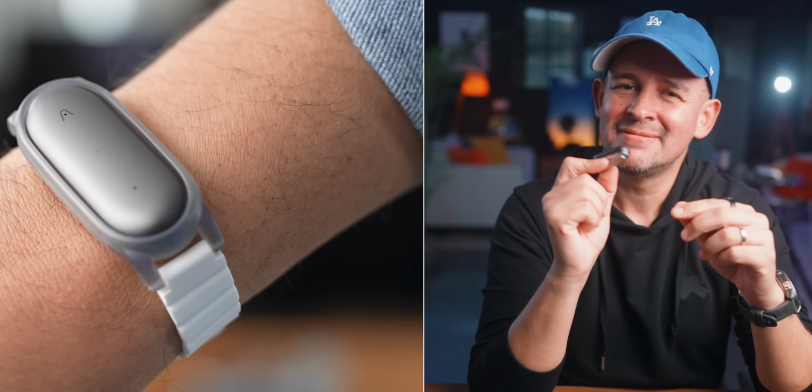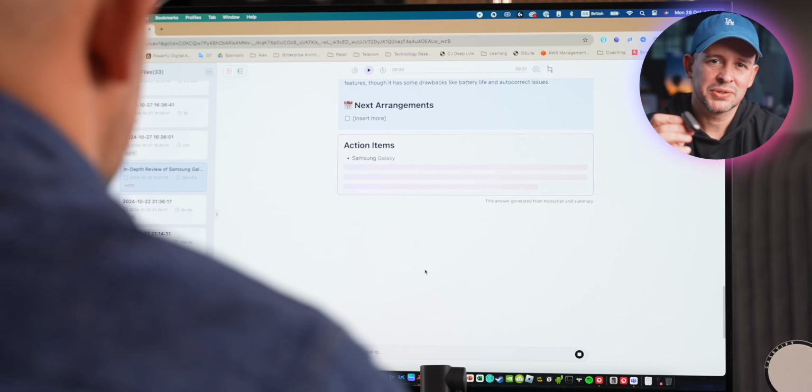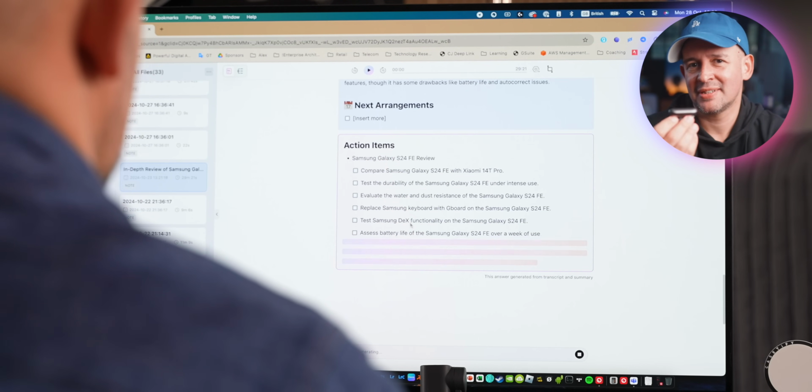Is it perfect though? No. There's a couple of things that could be better. I think the hardware is pretty much perfect, but I'd love the app to have more automation options, because everything's AI. I'd like to see more of those automation features and also more templates as well. I know this is something they're working on, right?